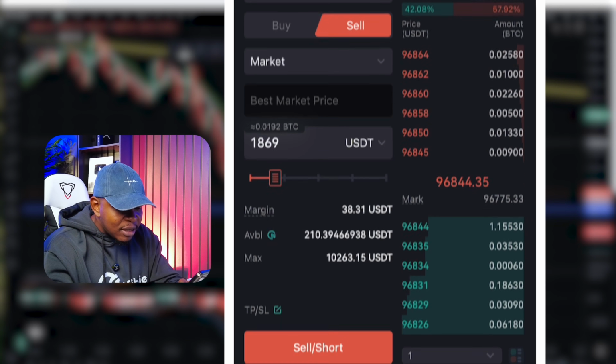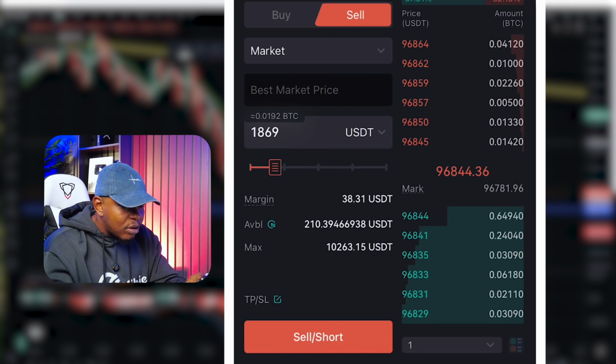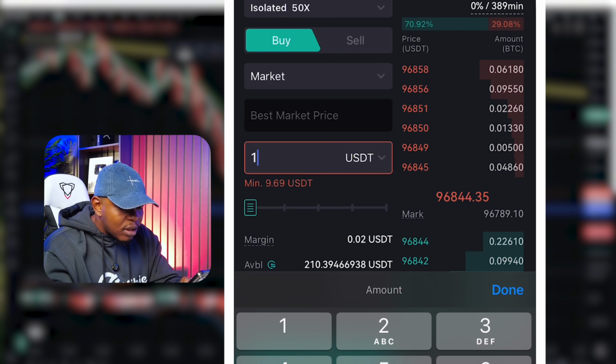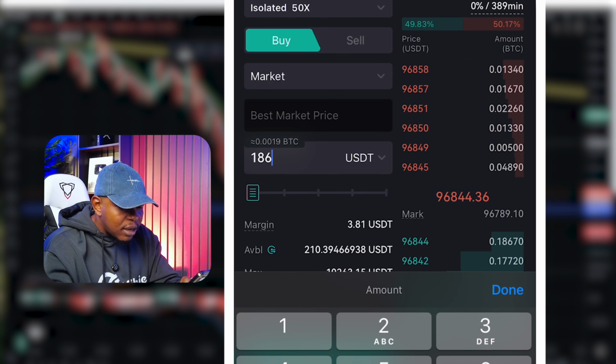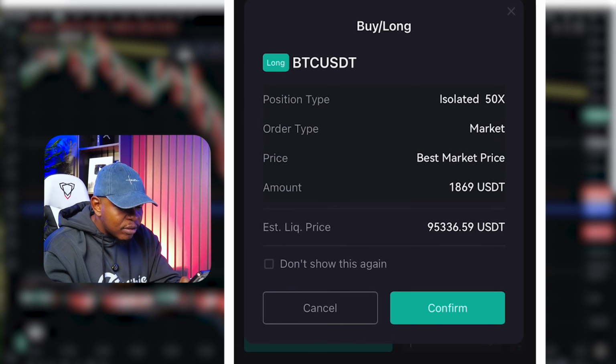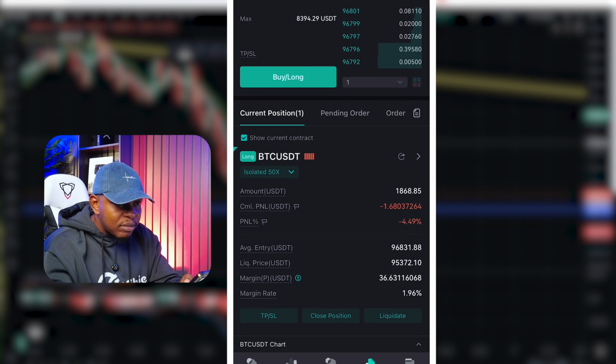I'll just go ahead and take this trade. Enter. No, I'm not. I'm going long actually. Buy long. 1,869. So I'm going to click on buy long. So I am in this trade, right? The trade, you can see, is going against me now. So the drawdown.